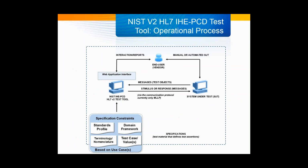So operationally, what does that look like? Again, this is sort of a repeat, but I want to stress at the bottom part you see these specification constraints. Again, you have the standard, you have domain specifications, you may have vocabularies or nomenclature, and then very specific test cases and test values. So those get turned into these, as I said, assertions, and are used by the NIST test tool, which is directly above that.